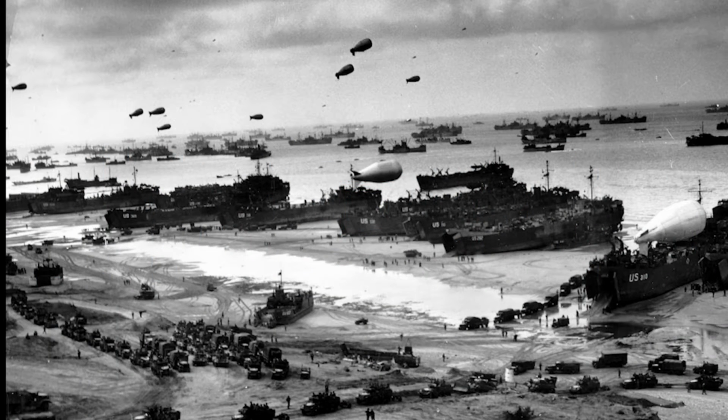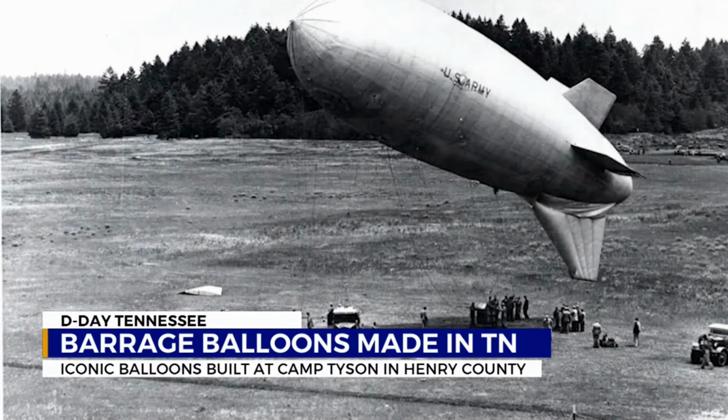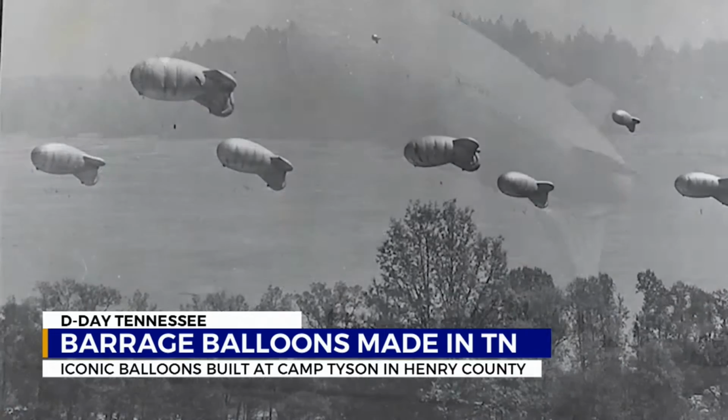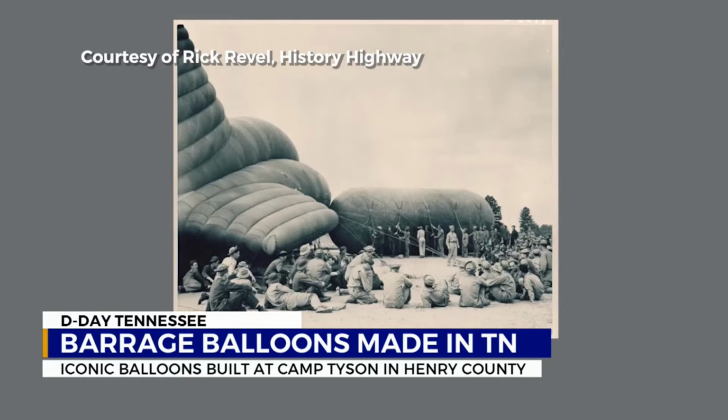Look at any iconic photo of Omaha Beach in 1944, and it's hard to miss these massive balloons. Called barrage balloons, they stretch 35 to 40 feet long. The balloons that were used in combat were about the size of a school bus. Henry County archivist Beth Fay says their colossal size and thick cables deterred enemy planes from flying low. They keep enemy bombing and strafing from occurring because the planes cannot fly below a certain level.